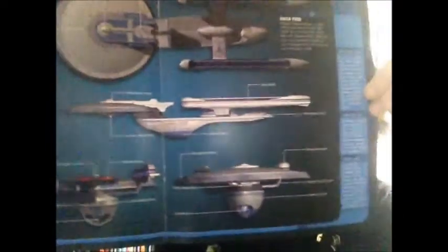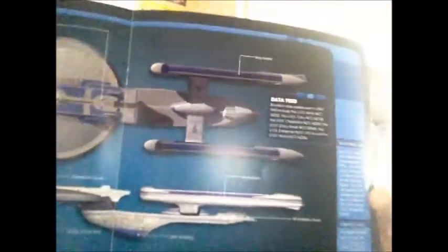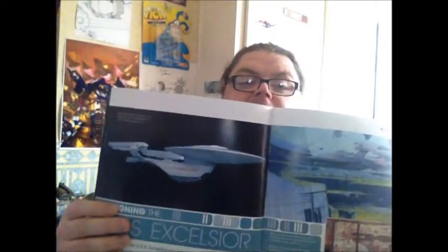Oh, and I love these. Now, this is how you do a tech spec. Look, you've got all angles of the ship there. Very nice indeed. Love that. I think it's a beautiful ship, a really nice looking ship. Longer than Nebula class. And again, coming to my favourite section of the book, designing the Excelsior.